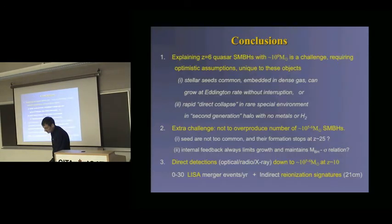I'm just going to talk about observations, but people can ask me. So I just put up my conclusions. I basically said that this billion solar mass black holes forming by redshift 6 is quite challenging. You either have to have the very optimistic assumption that stellar mass seeds grow all the time with uninterrupted growth, or you have to have direct collapse in a halo with a very unusual bright neighbor nearby, but no metals.